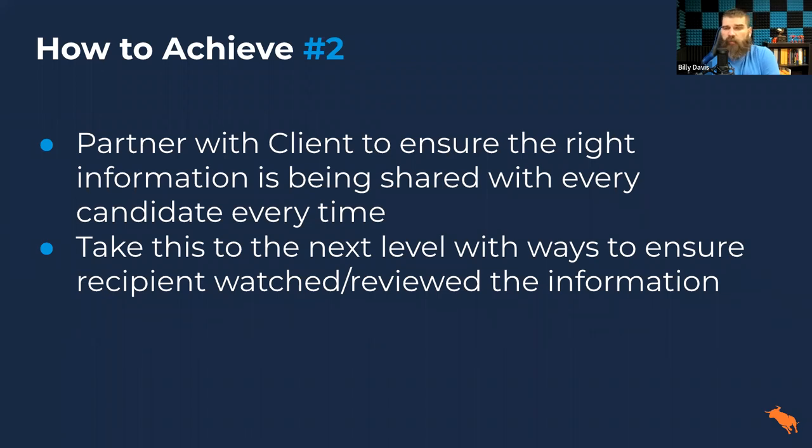And then you can also take this to the next level with automation. You can put things in place to ensure that the candidate recipient watched or reviewed the information that's being shared. And then that can be sent and communicated with the client. So it's a way that you can confirm and verify that not only are you presenting the information, but it's getting received, it's getting watched. And again, it can be a great way to hone in on a client partnership.